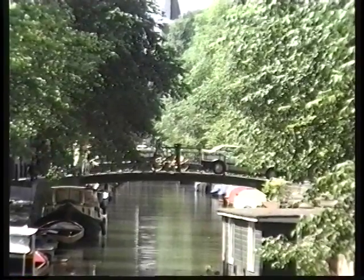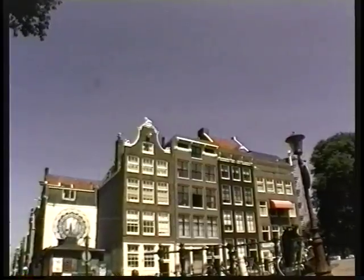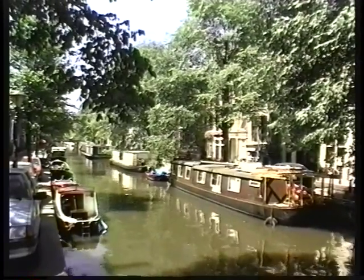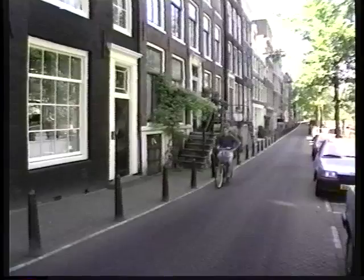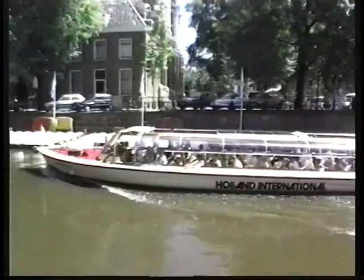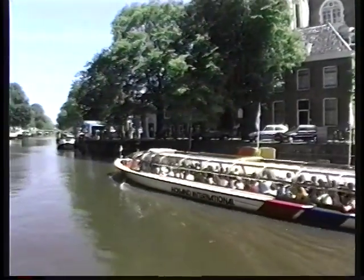The canals form one of the great pleasure centers for the local residents as well. Seems like every other person has a boat, and they invite their neighbors to come out for a little cruise. You'll find the pace of life in Amsterdam is very slow and peaceful and tranquil. Part of this has to do with the fact that cars are not allowed in the center of the city unless you live there and have a special permit. Otherwise, people get around by boat, by bicycle, and by walking.